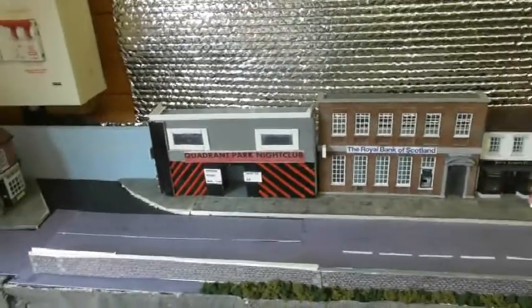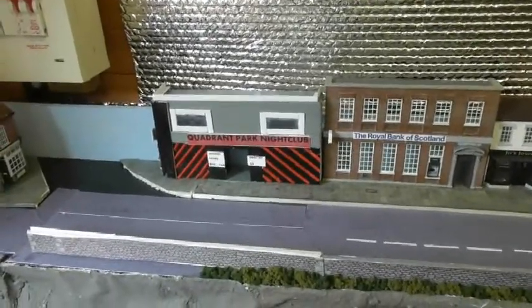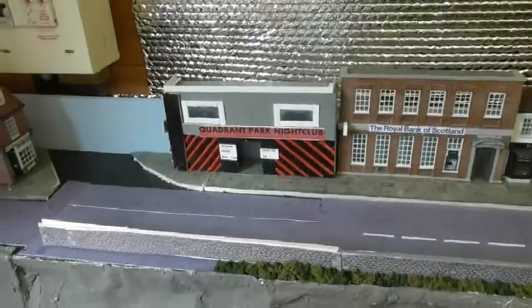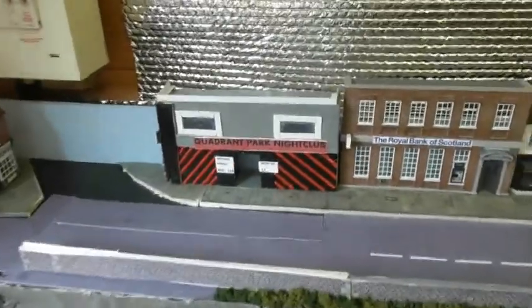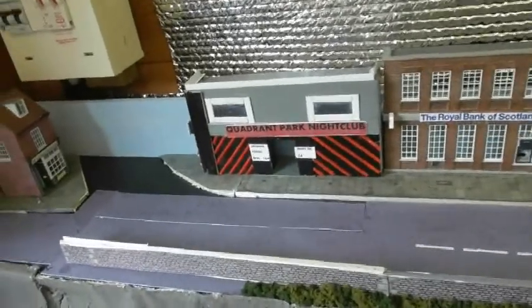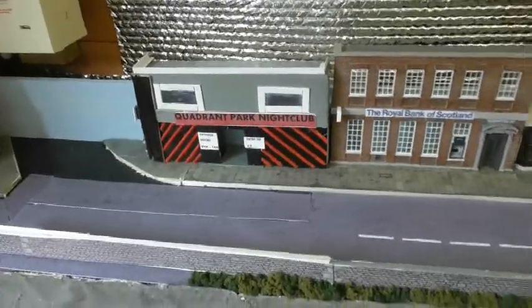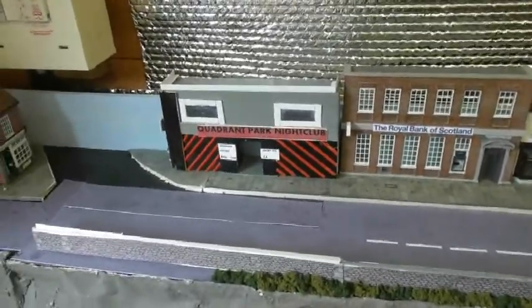We'll start off, however, this month's update up here, and you may remember I mentioned to you I was going to build one of these, and then I did one in the last video. This is the Quadrant Park nightclub. I won't go into the specifics once again of it, because video 45 shows you me building it. But there has been another little development.